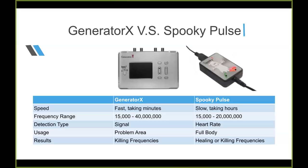Now, the next thing, the usage. GeneratorX is best used across a smaller area. It's best to have a higher proportion of bad cells over good cells. Otherwise, most of the signal that's being returned or that's being measured by the GeneratorX is through good tissue. Whereas Spooky Pulse is better for a whole body scan because your whole body is responding to that frequency. It's not necessary. In fact, it's not so good to have the contact point so close with Spooky Pulse.